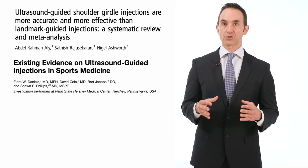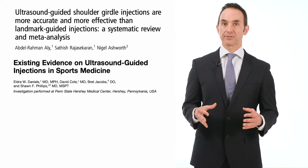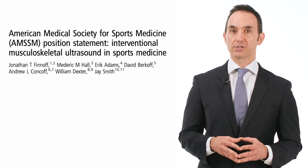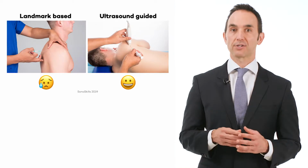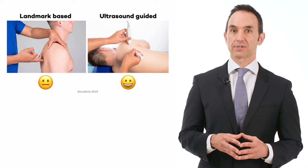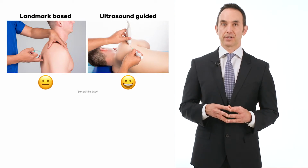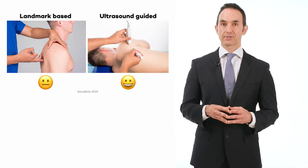There is also good evidence to show that ultrasound guidance improves efficacy and outcomes, and this may be related to improved accuracy. A recent systematic review by the American Medical Society for Sports Medicine concluded there was strong evidence ultrasound guidance is more accurate than landmark guidance. However, there was only moderate evidence that ultrasound guidance is more effective. Part of the reason for less evidence of efficacy is related to less research on efficacy compared to accuracy. Also, there are some difficulties in performing efficacy studies.